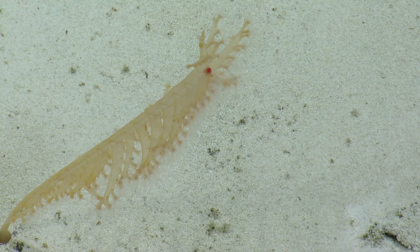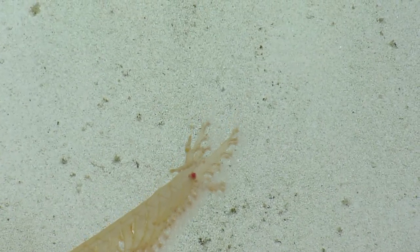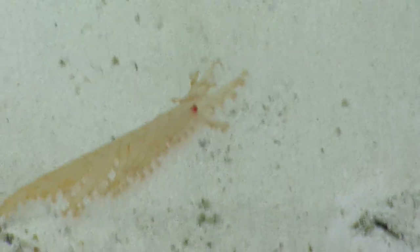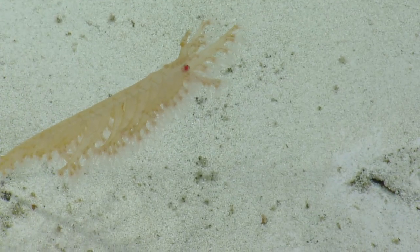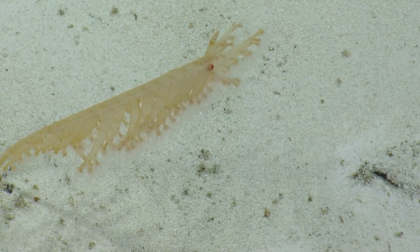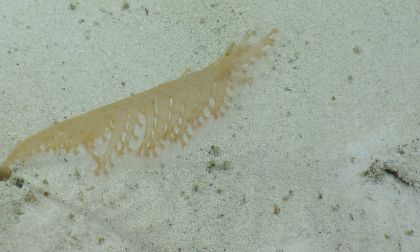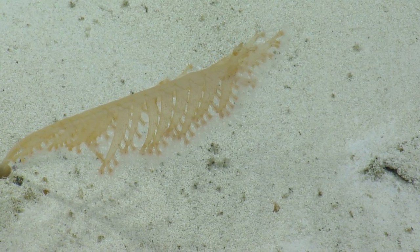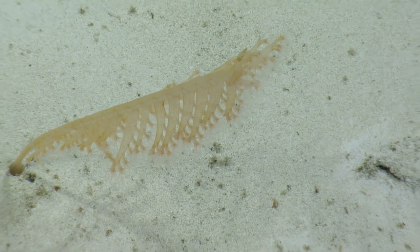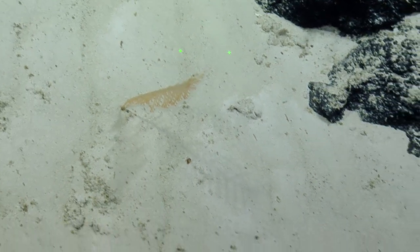Could be a little critter living there. Rudolph the Red. Hard to tell. Pennatula. Closer. Break out the microscope. What's that red dot? That's what we're trying to figure out. Not so sure. Okay, I am satisfied.